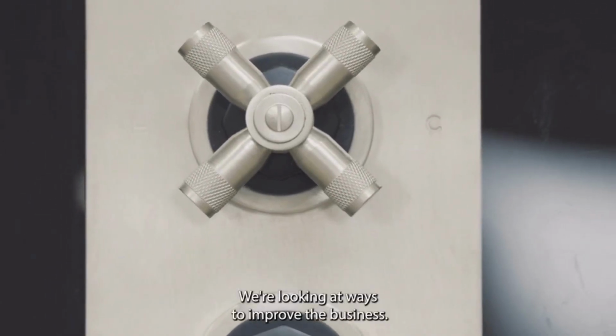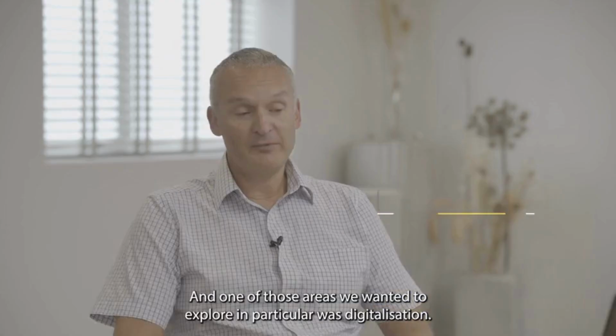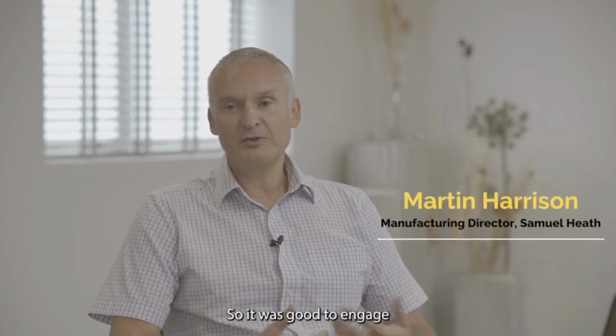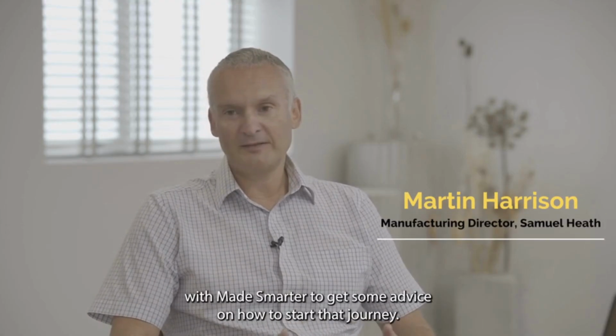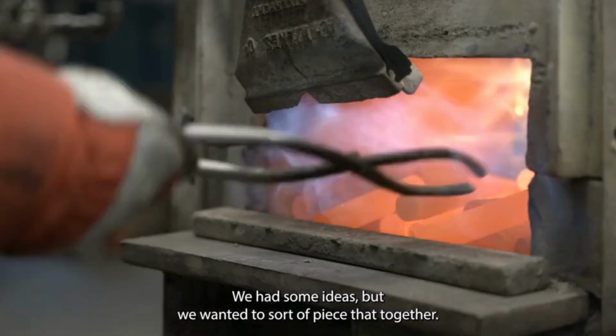We're looking at ways to improve the business, and one of those areas we wanted to explore was, in particular, digitalisation, but we didn't really know where to start, so it was good to engage with Made Smarter to get some advice on how to start that journey. We had some ideas, but we wanted to sort of piece that together.